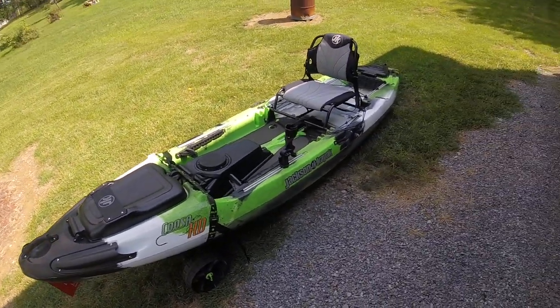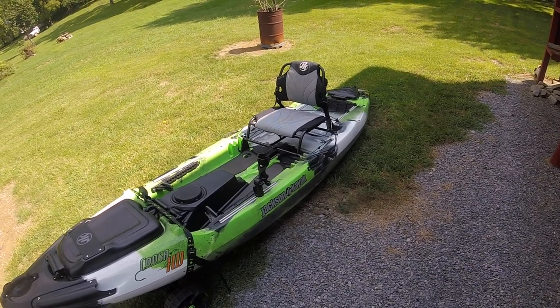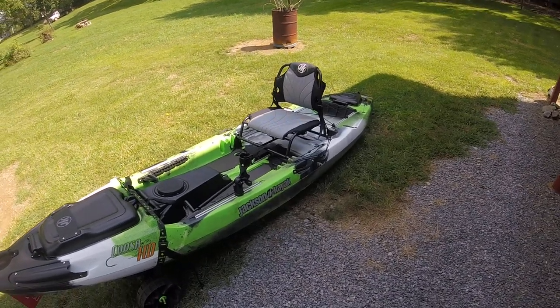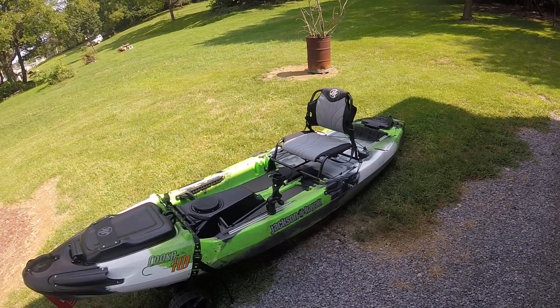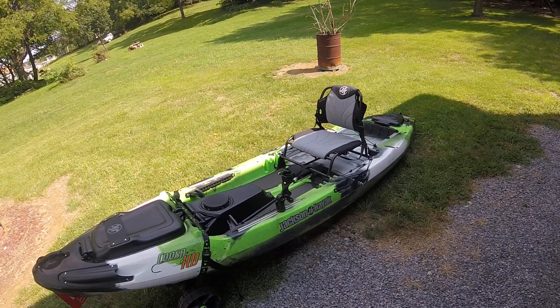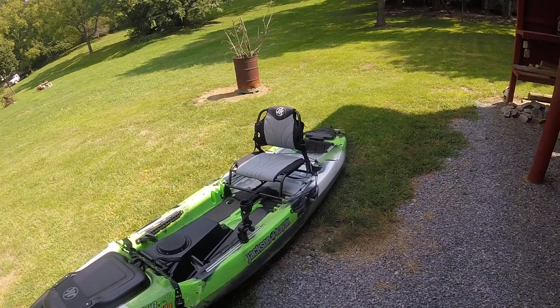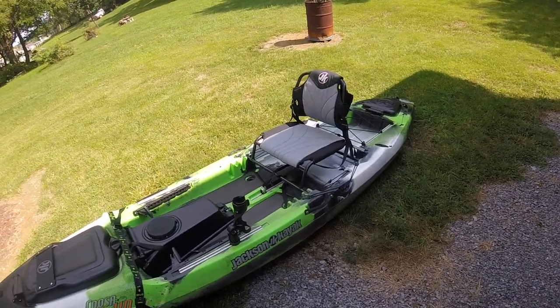That is a 2022 Jackson Coosa HD in Aurora color. That is lime green, black, and white. Like I said, they'll only be offering three colors: Aurora, Tiger Shark, which is orange and black, and Forest, which is sort of a camo color. But this is Aurora.